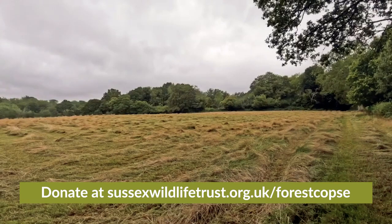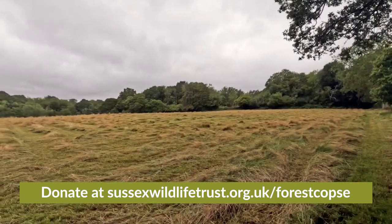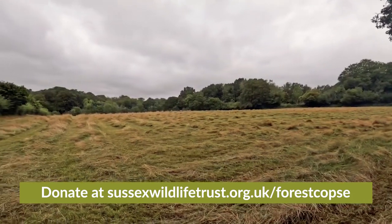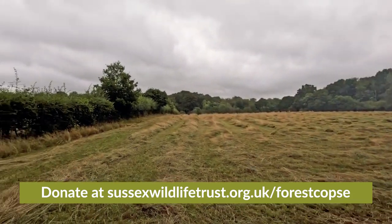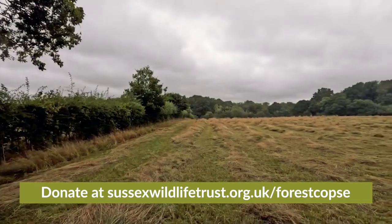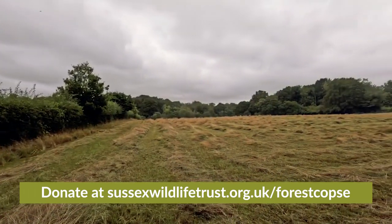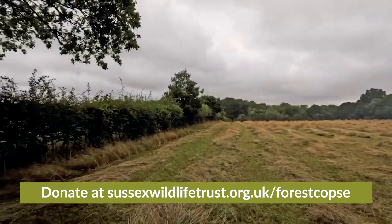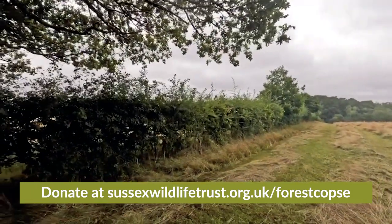This field has had artificial fertilisers put on it to increase the amount of grass that can be taken off, and as a result it isn't as species rich as what we'd like. So we're going to reduce the fertility by continuing to cut and collect the hay, but we're going to stop any artificial inputs and we're going to introduce more grazing on this site.